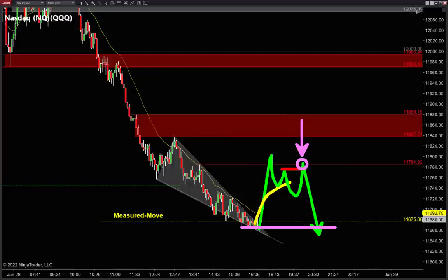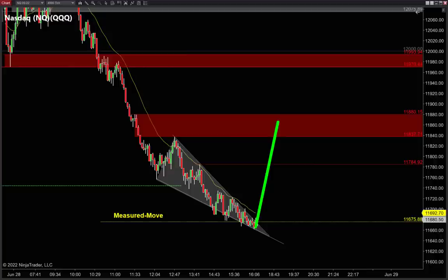Now, as we pull back deeper here, this is where the fun begins. Because again, it's going to feel like, oh my goodness, maybe we're going to reverse here right now. Once this thing pulls back deep enough, now what you want to do is play that feeling.